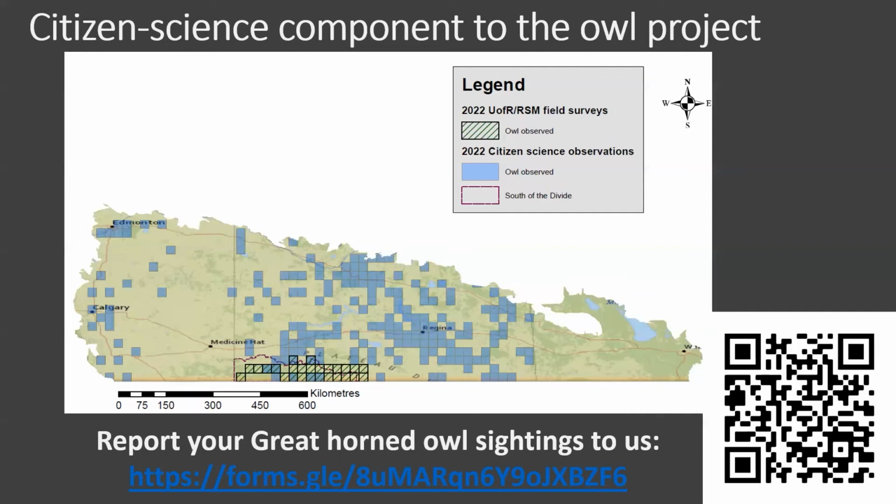We're continuing the project for about another year or so. So if you do get some great horned owl observations, please report them to us. And we'll take your observations at any time of year. We're really interested in nesting, but we'll take observations at any time of year.